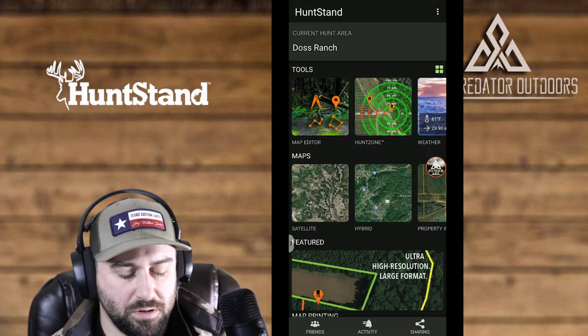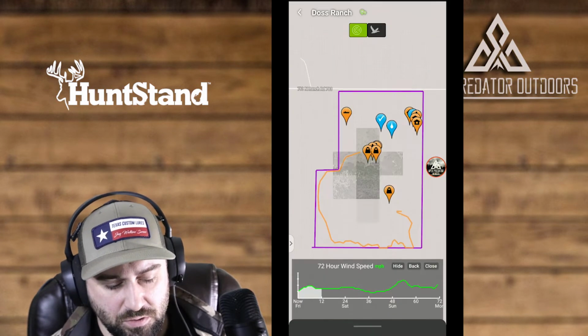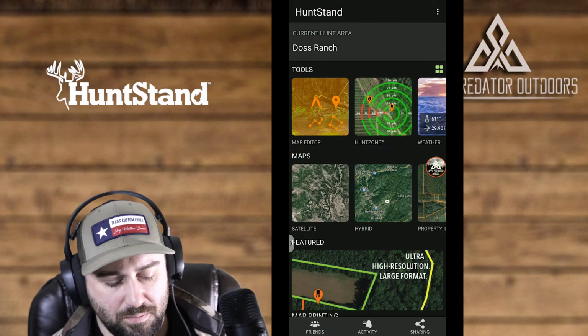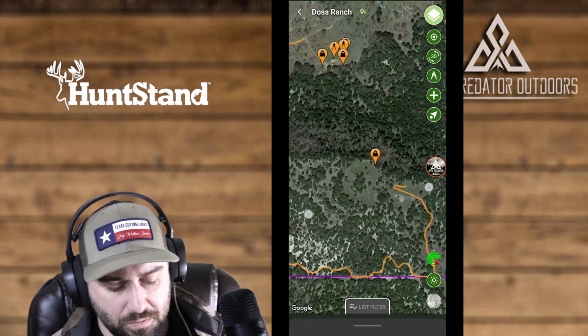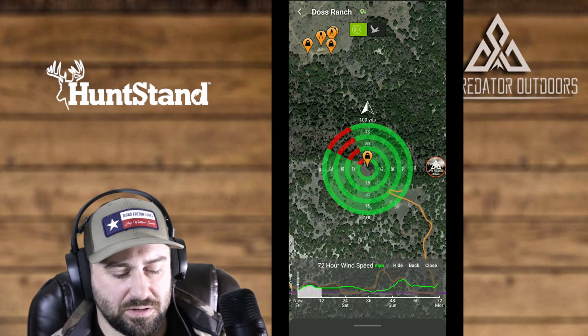If you go back here, you see this hunt zone tool. It's also here from the main screen, so I can really quickly jump to these tools. But this hunt zone tool is amazing. I can drop this anywhere from this main map too. So if I go back here to the mapping, you see it down here at the bottom. So wherever I'm at, I can check this tool. Basically just touch it anywhere in the map and drop, and this shows me a scent cone.